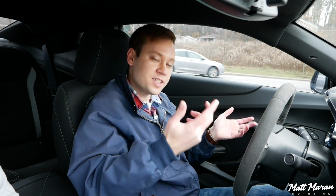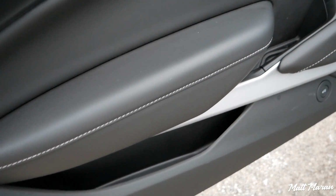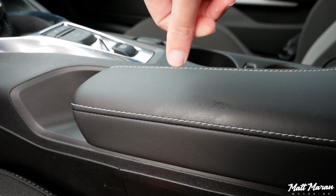But you will see, there isn't as much storage space as you usually get with the Mustang and the Challenger. So you do have a little small pocket here in the door, but not large enough for a bottle or anything. Then coming over to the center though, you just have two cup holders and then the center armrest, which does have some padding to it.